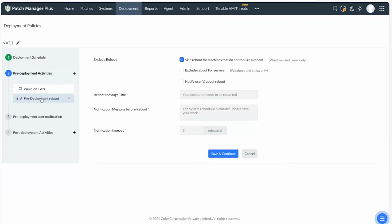So when I click on this, you can see that we have given the exclude reboot for servers option. This option is provided because servers might be running business critical tasks and rebooting them would disrupt the workflow. So that is the reason why we have provided the exemption option. Next, if you want the users to get notified about the reboot, you can enable this checkbox. And with these custom messages, the users will get notified.